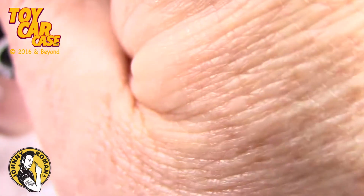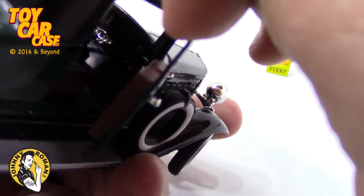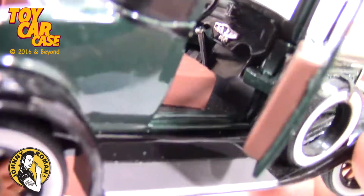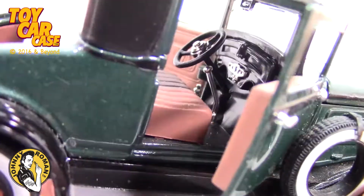Let's open the other side to see if we can get a little more light in there. I don't want to use the handles to open these. Oh my gosh, because they're so fragile, I don't want to bust them off because this is not my car. I'm borrowing this from a coworker, and oh, I'm so glad he lent it to me. This is the coolest car around that I've seen in a long time.